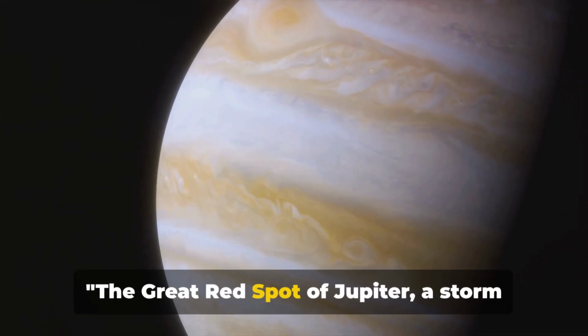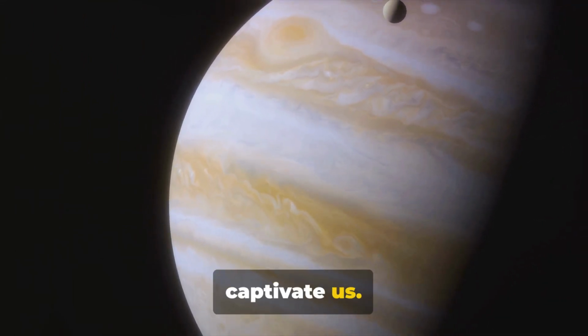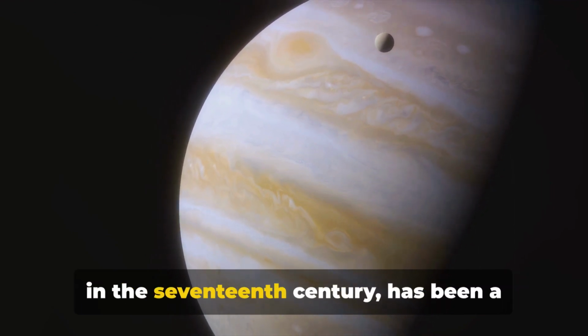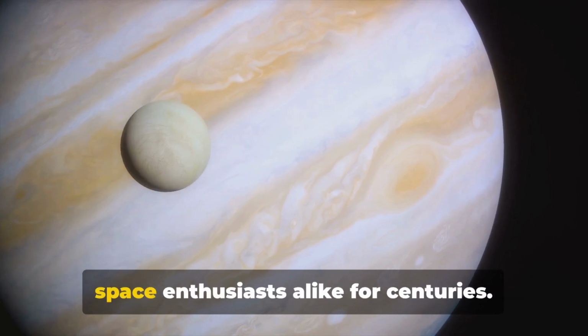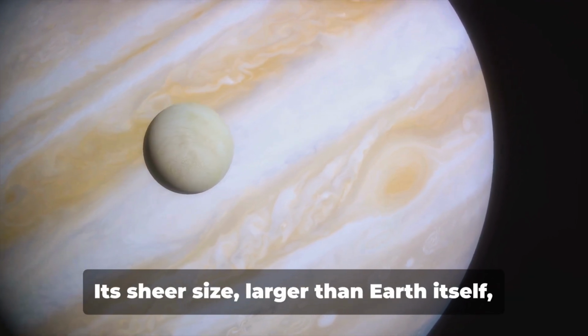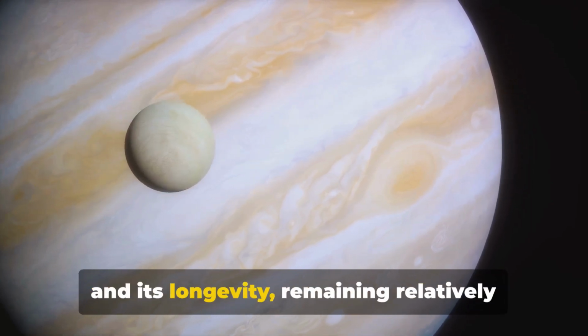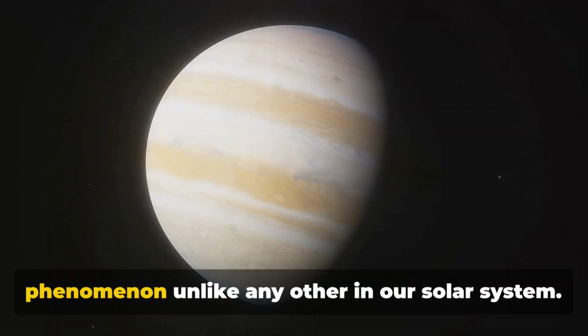The Great Red Spot of Jupiter, a storm of epic proportions, continues to captivate us. This gargantuan tempest, first discovered in the 17th century, has been a subject of fascination for astronomers and space enthusiasts alike for centuries. Its sheer size, larger than Earth itself, and its longevity, remaining relatively stable for over 3 centuries, make it a phenomenon unlike any other in our solar system.